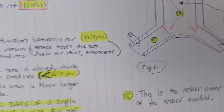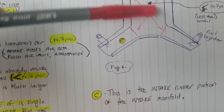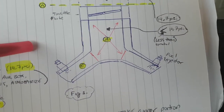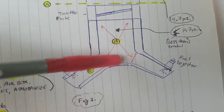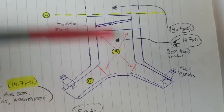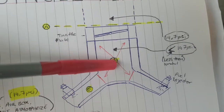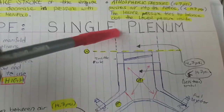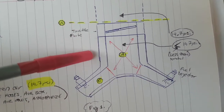So compared to a dual plenum intake, which has a smaller chamber, which I will get into, it just requires more time and more effort for the cylinders to actually start creating a decrease in pressure in this area. And only then will air actually start to be pushed into the engine from atmospheric pressure. So that's why single plenum type intakes are more effective at higher RPM ranges.